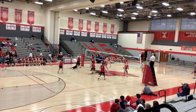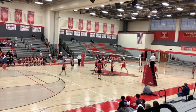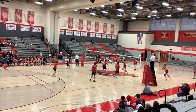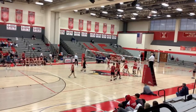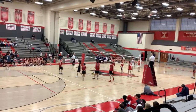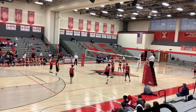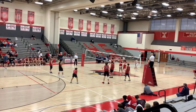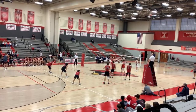Little tip. Oh, wow. Great pickup by the libero, Dom Plaku. CB East gets a free ball. Let's see what they do here. Oh, and blocked. Unfortunately, on that one, it looks like CB East, when they got the free ball, they couldn't run their middle because their middle didn't transition far back enough.